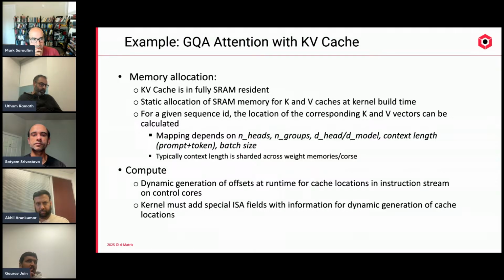So what the developer has to do, once you're given a model, the model has a certain set of parameters: the number of heads, the number of groups, D head, D model, context length, and batch size. Based on those parameters, it's easy to figure out what kind of a mapping you want for your KV cache. How many of the quads, for example, you want to spread the KV cache across. And the next slide will show you how we do that. But based upon these inputs, a kernel developer would look at these inputs and decide what kind of a mapping he would want to use.